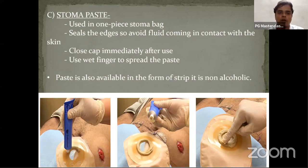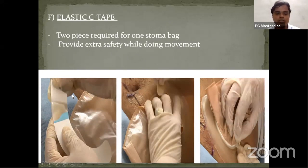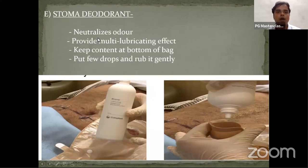After applying the stoma powder, we use the stoma paste. It is used in the one-piece stoma bag usually; it seals the edge to avoid the fluid coming in contact with the skin. We should close the cap immediately after use because many stoma pastes contain alcohol, and we use a wet finger to spread the paste. Paste is also available in strip form, which is non-alcoholic. Next, elastic C-tape. After applying the stoma bag, we apply the C-tape all around the stoma. Usually 2 C-tapes would be enough for an ideal stoma bag. It provides extra safety during movement and prevents leakage from the peripheral area of the stoma bag.